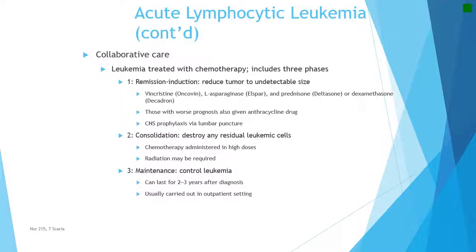The consolidation phase is to destroy any residual leukemic cells. Chemotherapy is administered in high doses and radiation may be required. In the induction phase, you don't want to see any more blast cells, so there should be 0 cells in the induction phase. Only then do we consider the induction phase successful. In the consolidation phase, more intense therapy is administered, and radiation may be required depending upon CNS involvement. The maintenance phase is to control leukemia. It can last 2 to 3 years after diagnosis and is usually carried out in the outpatient setting.